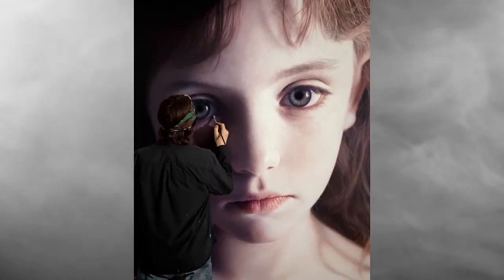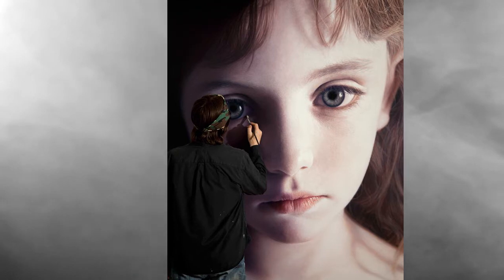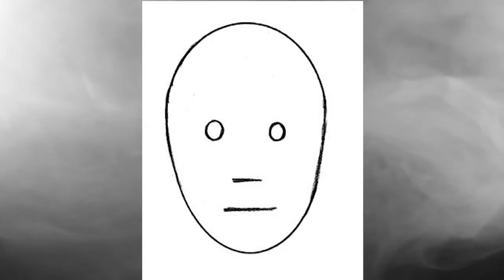Like, in this piece, it's a very photorealistic painting of a young child, and you can see clear as day the bland sorrow expression portrayed by her face, but you can also look at this just simple sketch of a face with two dots and two lines and perfectly capture the boredom of this piece.